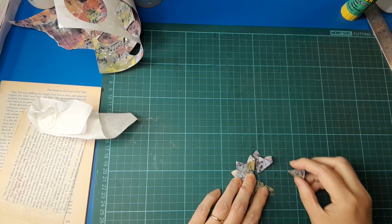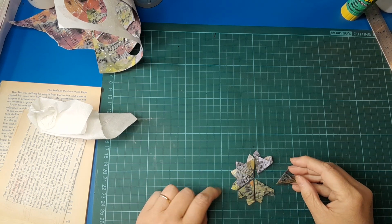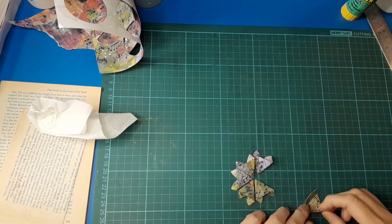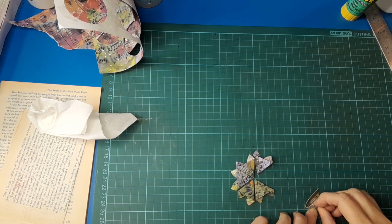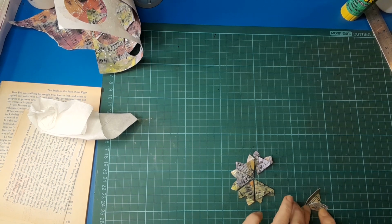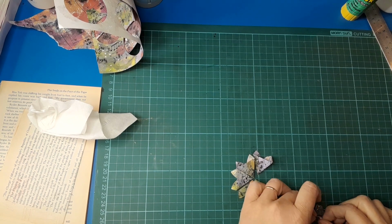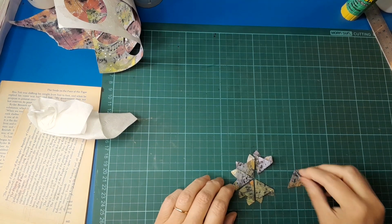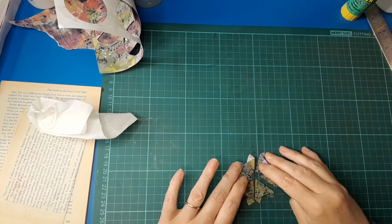Okay, so one of them is not quite folded up enough. I suspect it's the one I actually tried to put in, so I'm just going to ease it in just a little more on each side to make it narrower, and then check the fit again.